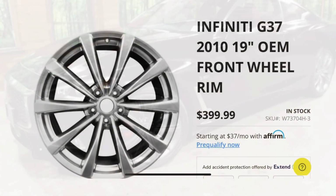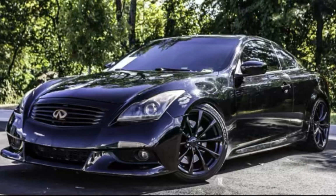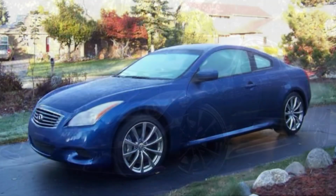And then we move to an oldie but a goodie, a 2010 19-inch G37 Sport wheel. I love these wheels. The spokes come all the way out to the lip of the wheel, making it look bigger than it actually is. It looks great on the car lowered and with a little bit of aero. You can paint them really any color you want and they still look sharp. They're just a classic design. Easy to clean too, which is always nice.